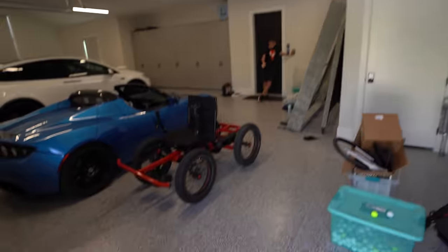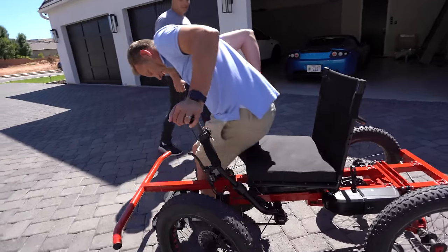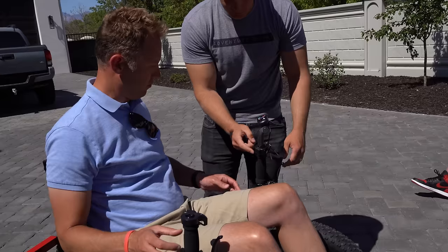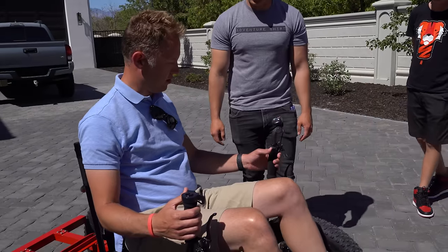And Lincoln, are you in here? Yes. All right, there it is. Bring her on out. Here comes our bike. It's a beast. Look at that. That's incredible. To go, obviously, is just this throttle button right here. Okay. And if you want to go in reverse, hold this down and press the throttle at the same time, and you'll go backwards.